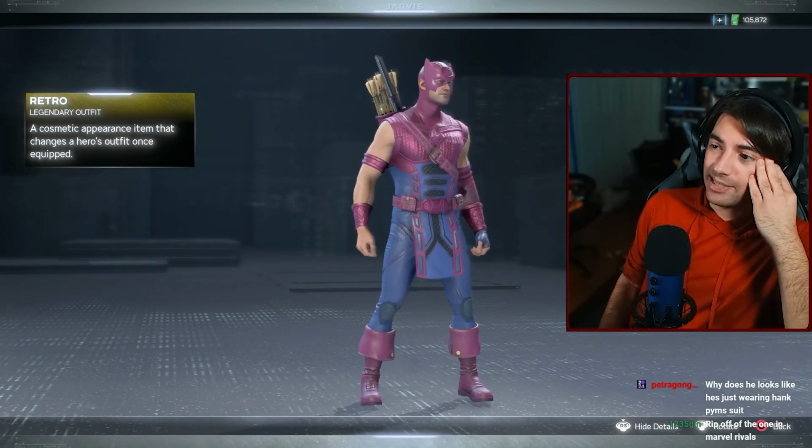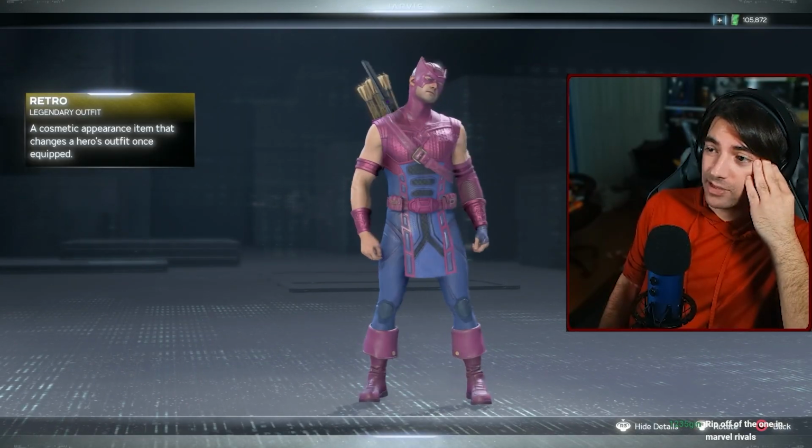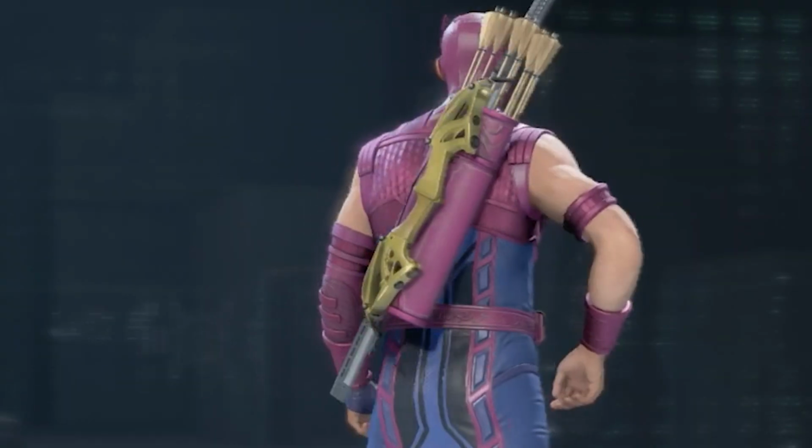Retro, so this is his classic outfit. This is Marvel vs. Capcom 3 Hawkeye. Why is his weapon gold?